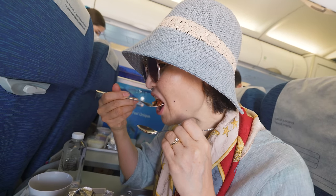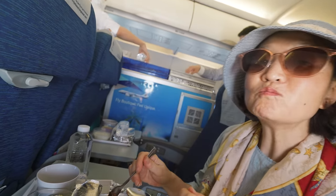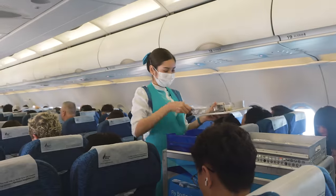We're on a 45-minute flight, and we got a full meal. What do they got? Chicken, they said. Also, all free. How does it taste, Haley? It's pretty good, actually. Good job, Bangkok Air.